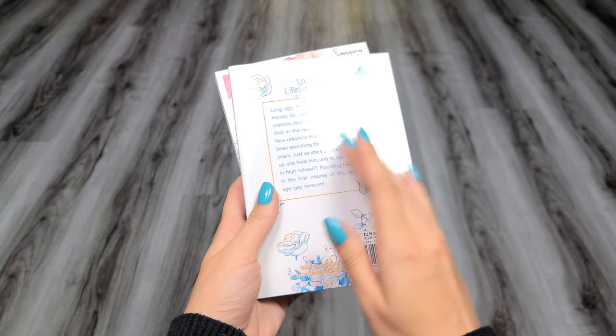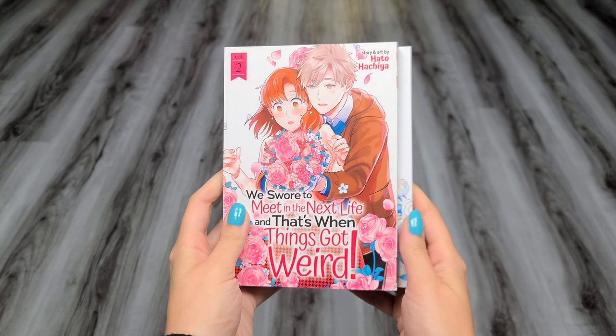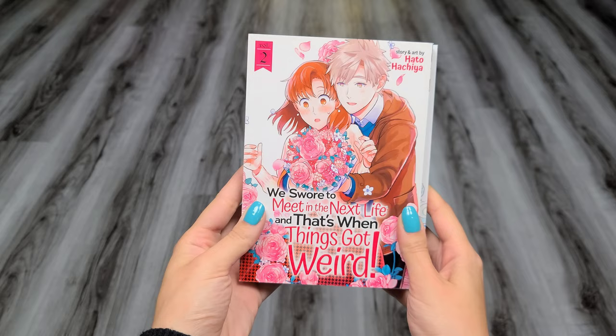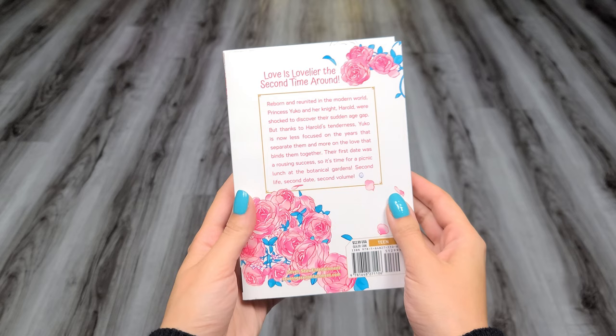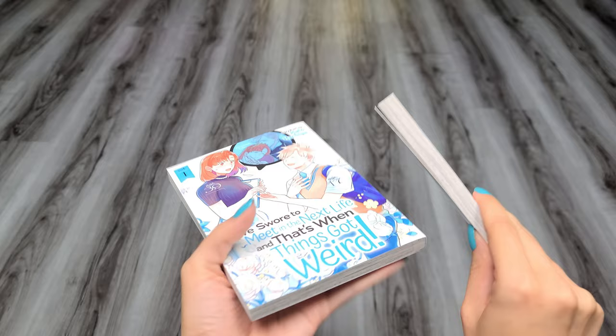This manga follows Princess Yuko and her knight Harold. They've fallen madly in love, but unfortunately, it's impossible for the two to be together, so they swear they will find each other in the next life. Reborn in the modern world, Yuko has spent the last 40 years searching for Harold, and just when she starts losing hope, she finds him. Now that the couple is reunited, they realize they have come against a new obstacle. They were born 22 years apart.